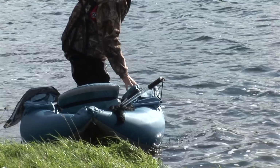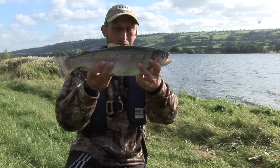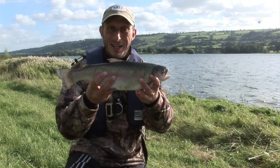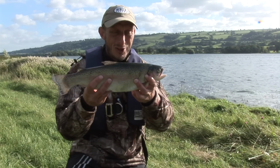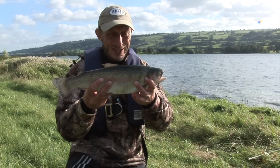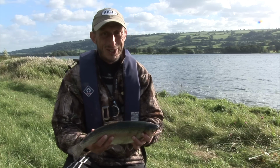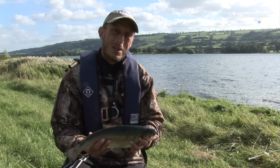Well, here we go, my very first float tubing trout. Fantastic fight and quite interesting trying to land these on the float tube, so I definitely learned something today. I did have one that got away, obviously it was a much bigger fish. Gonna have a spot of lunch now and then get back out there.